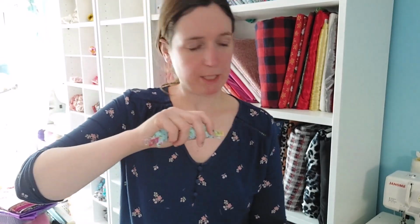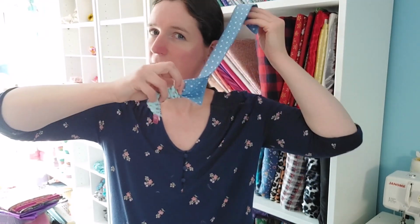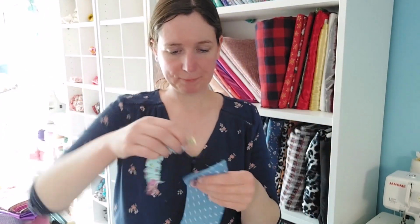which I put in between the headband, and then I tie it together in a knot. So that's what I'm going to do now.